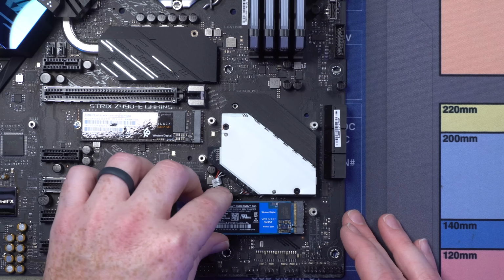So we got that in here. Now what we're gonna do is we're gonna take these massive shields. Thermal peel. Activate. Right there, like that. Get into this hole like that.